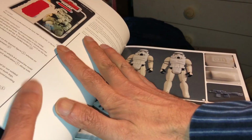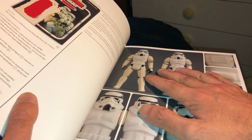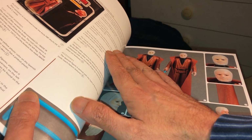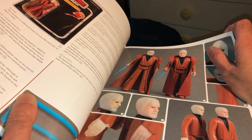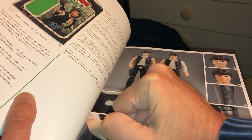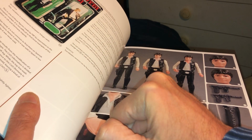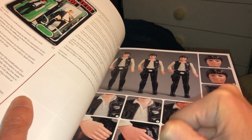Then we've got the Stormtrooper 2-line Hong Kong COO. Confirmed on the early PBP Poch 37 backs. Obi-Wan Kenobi, this version confirmed inside the early PBP. It's the Made in Hong Kong COO, pale hands. Han Solo, small 2-line Hong Kong. This version confirmed on PBP Poch's early cards. Melted down COO, no coup, hard torso, pink hands.